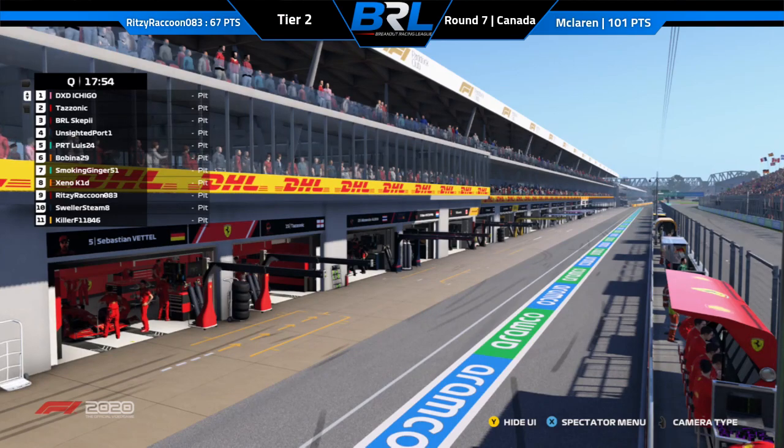Alrighty then, welcome along to Montreal for round 7 of the Breakout Racing League Tier 2 Championship for the Canadian Grand Prix. It is the 51st Canadian Grand Prix with 41 of them taking place here at the Circuit Gilles Villeneuve. Located in Montreal, it is a city where buildings are connected by over 32 kilometers of underground tunnels and a city where extreme weather, like snow, is quite common. Well, no snow here, obviously.